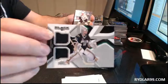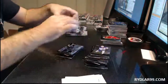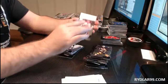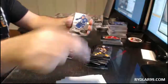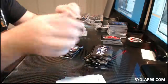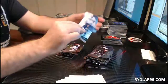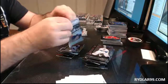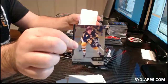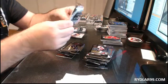For the Dallas Stars, we have a Kari Lehtonen, double jerseys. Kari Lehtonen for Dallas. Go Norway. Andy Moog for the Habs. Jordan Eberle, triple for the Oilers. So much ripping, so little time. Terry O'Reilly for the Bruins. Double diamond, that was for Terry O'Reilly.